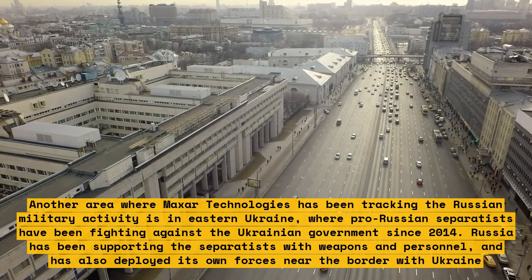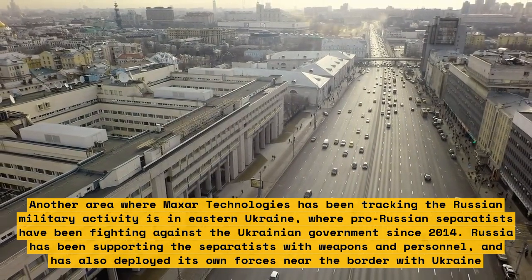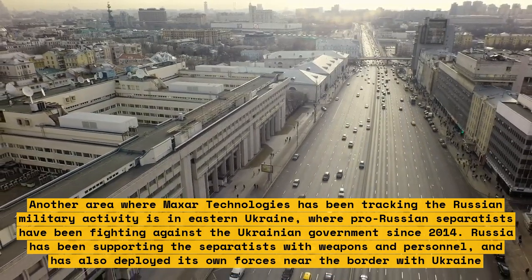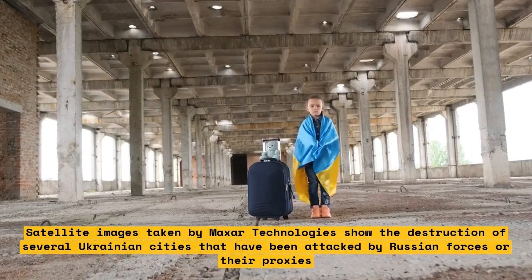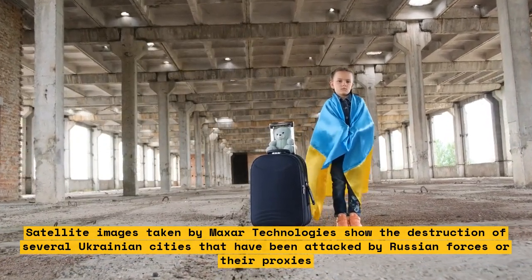Another area where Maxar Technologies has been tracking the Russian military activity is in eastern Ukraine, where pro-Russian separatists have been fighting against the Ukrainian government since 2014. Russia has been supporting the separatists with weapons and personnel, and has also deployed its own forces near the border with Ukraine. Satellite images taken by Maxar Technologies show the destruction of several Ukrainian cities that have been attacked by Russian forces or their proxies.